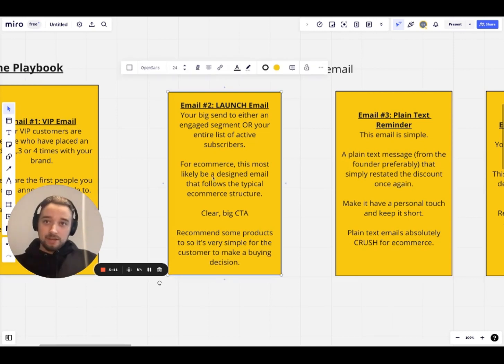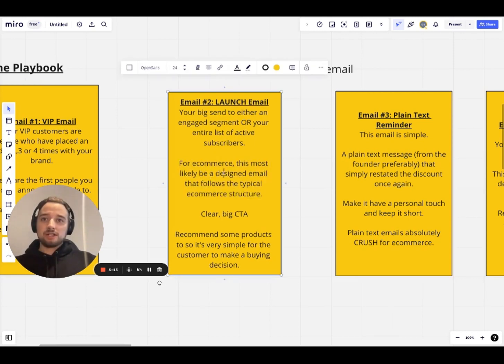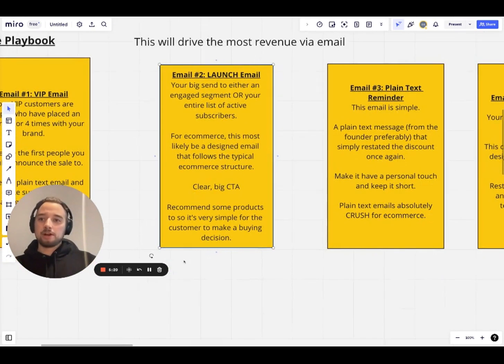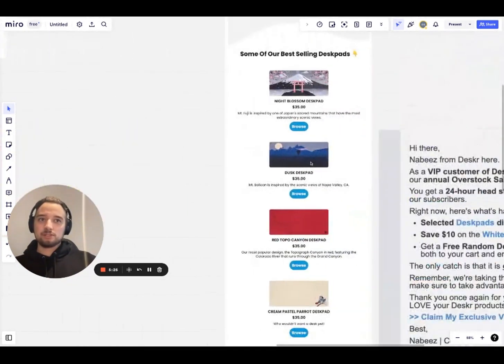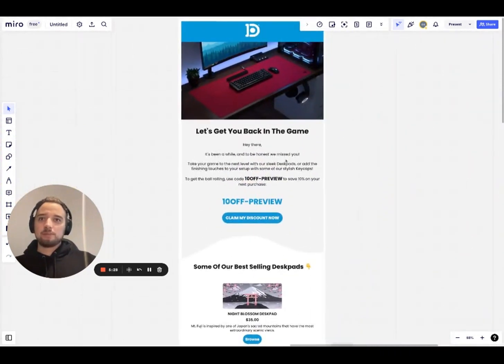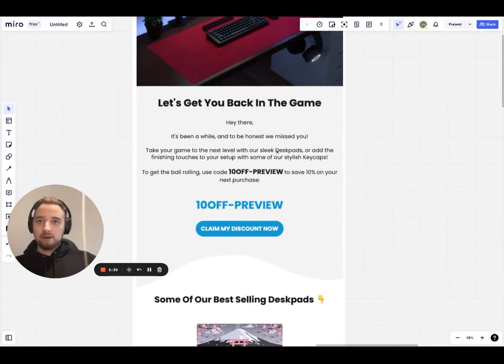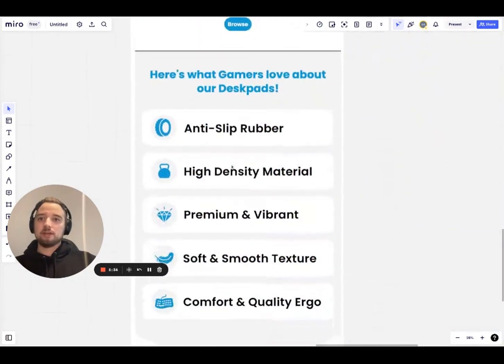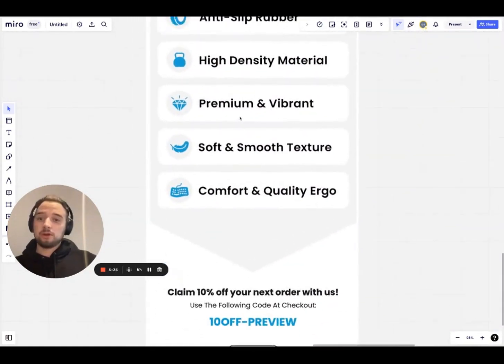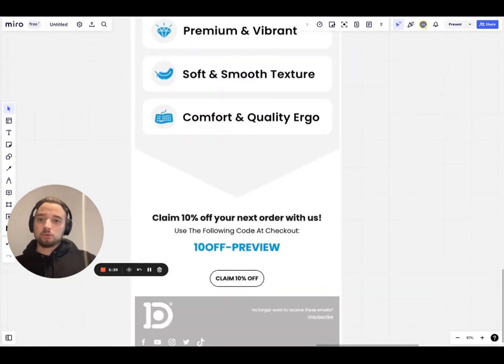Like I said, for e-commerce, this will most likely be a designed email that follows a typical e-commerce structure. So clear, big CTA, hero image, copy, and then recommend some products in this as well. So it's very simple for the customer to make a buying decision. So an example of this is over here. A different sale for the same brand, but as you can see here, obviously introducing it and suggesting some products here, and what's great about the product at the bottom with a final call to action at the end here.